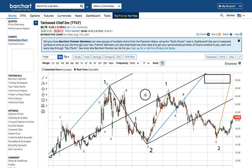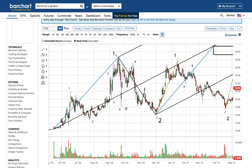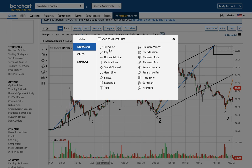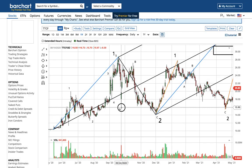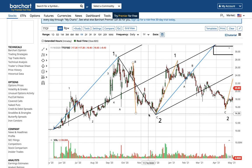If we look at Tattooed Chef, it might not be the only other fake meat company, but it's got a very clean wave count. It's a 1, 2, 3, 4, 5 large degree wave 1. Then we have an A, B, C correction. Look at this, the length of wave A placed at the wave B high is exactly where wave C ended to the dollar. Okay, that's the equal legs principle. The length of wave A placed at the wave B high is exactly where wave C ended.